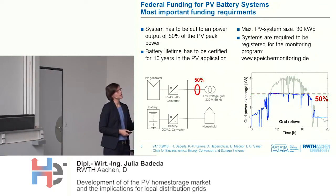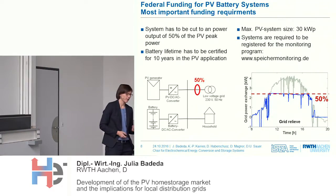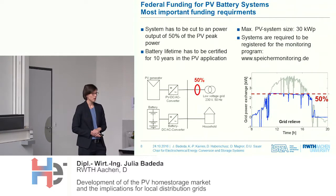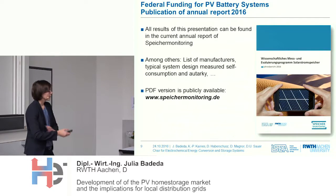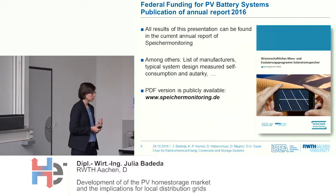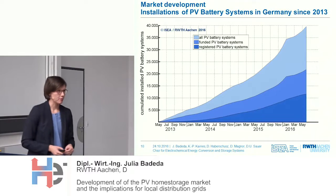And we are monitoring this development. And if you want to look into the results and into the measurements that we did in more detail than I can give it here in the speech, you can go to speichermonitoring.de. There you will find also our annual reports, unfortunately only in German right now. So there you will find something on the manufacturers, on the design measured, on the self-consumption and the autarky for the systems that we measured. I brought some important figures with me from that report.